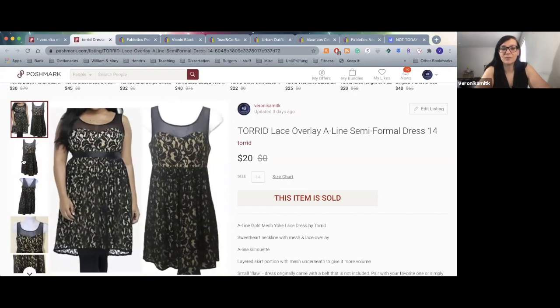I feel like it should have gone for more, but honestly, Torrid dresses don't do that well for me. They will sell, but they will not sell for much. So when it comes to Torrid, if it's from the bins, I'll pick it up, whatever it is. But if it's from a regular thrift store, I'm more focused on jeans, bras, and their activewear. Okay, so anyway, this sold for $20, offered to liker, and I made $13.54, and I had about $1 or $2 into it because it came from a Plato's sale.